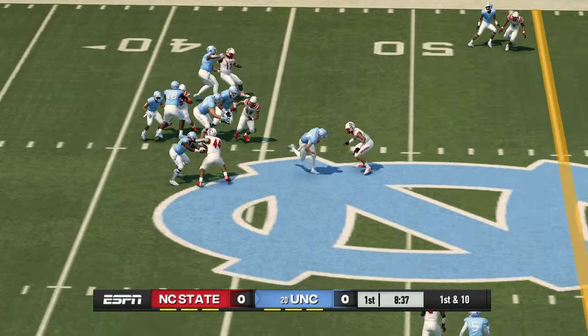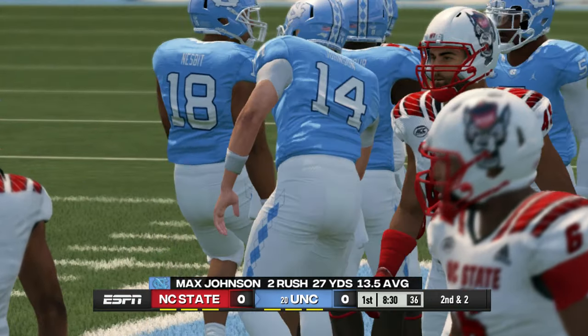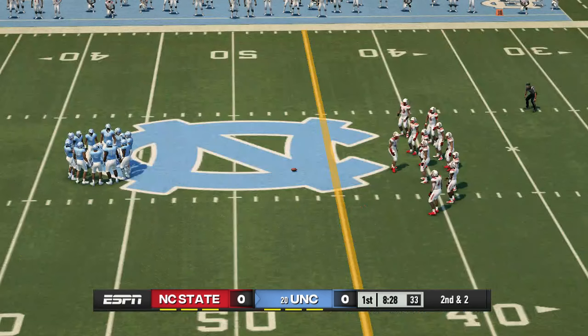He's going to try and scramble. He's tackled at the 47-yard line. Well, they didn't pick up the first down, but he saw that no one was open, so he made the right decision to tuck it and run.